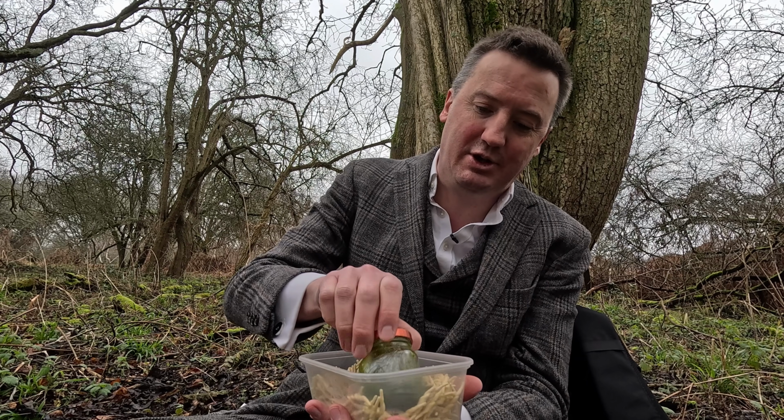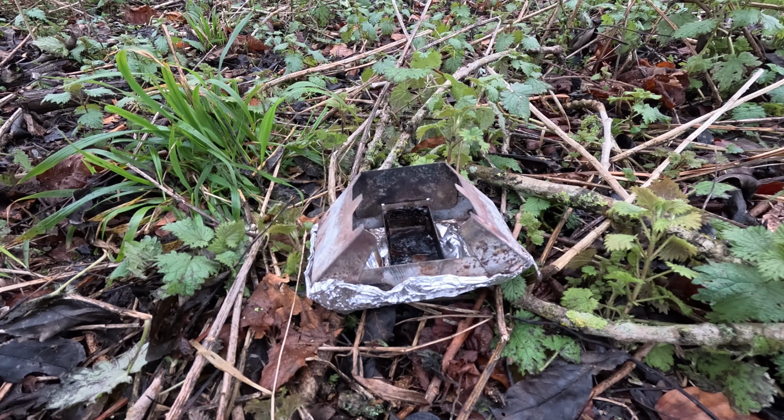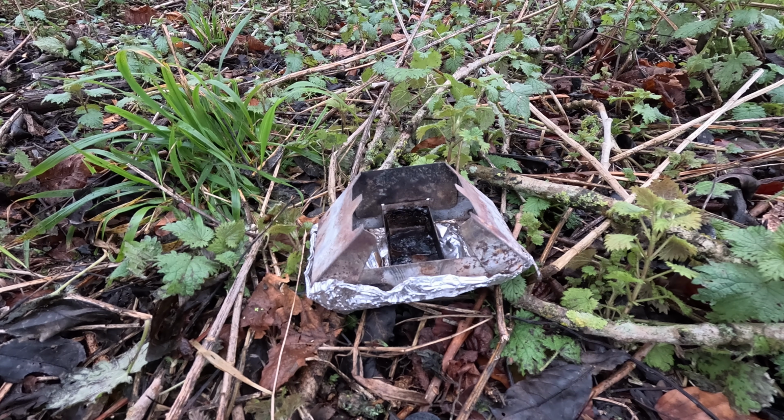And that is my little jar of pesto in there, decanted into a small jar. So that is that very basic BCB stove. Brought the little bottle of BCB gel fuel today.